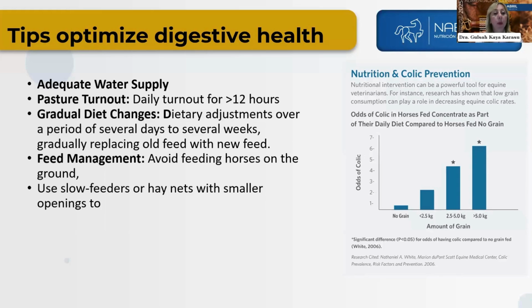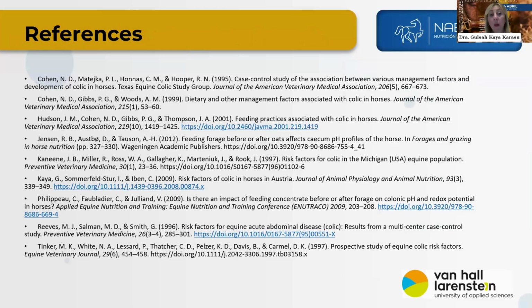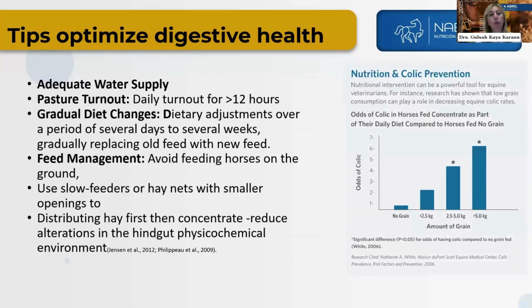And if you have the option, you can also use slow feeders or hay nets with smaller openings, so the horse can consume all the time. So the meals are not too seldom, and meals are not more than 6 hours apart, which can also help promote a healthy digestive tract in horses. So these are the main key factors that I can recommend to optimize the horse's digestive health.